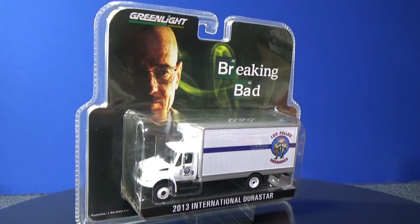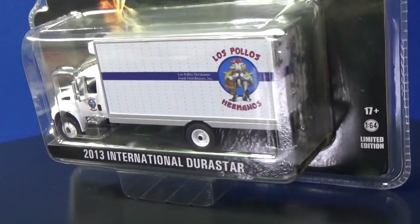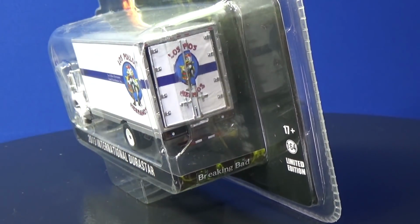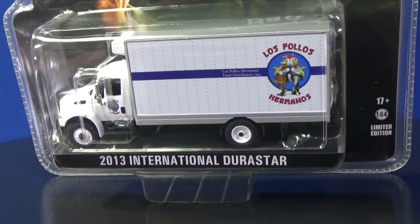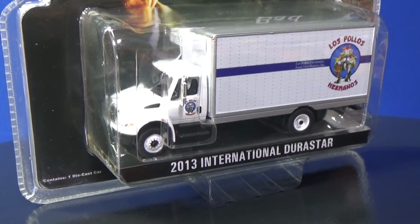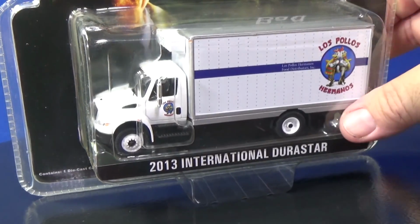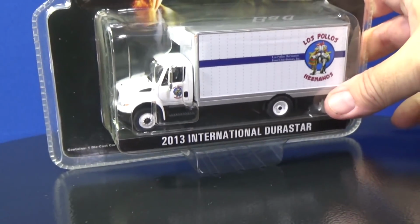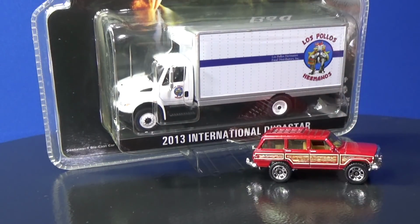Well, since I brought up the subject, might as well bring out the truck. 2013 International Durastar from Greenlight. There's the Los Pollos Hermanos logo. Pretty cool. I like this kind of stuff. Logo's on the back of the truck as well. It's a memento from the show, right? And it doesn't necessarily reflect or glorify what's in the show, right? We're just fans of the show, and it's a collectible from the show. So very, very happy to have that, and happy to have this as well.